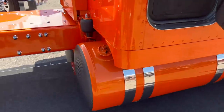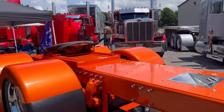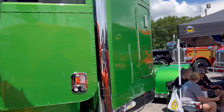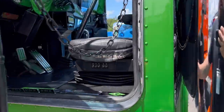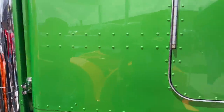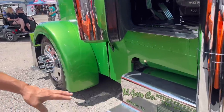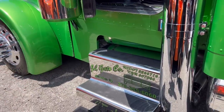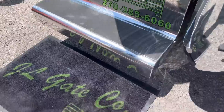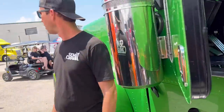And it's a work truck. I love the fact that they work on it. Even this green truck, oh man, they're all work trucks. Yes, and they're super nice. That's what's cool. I'm guessing they built gates. Really good gates or something. JL, is that JL Gate Company? I'm going to check them out.